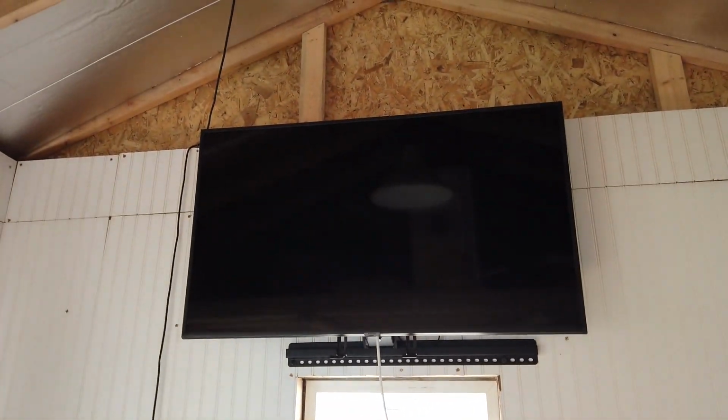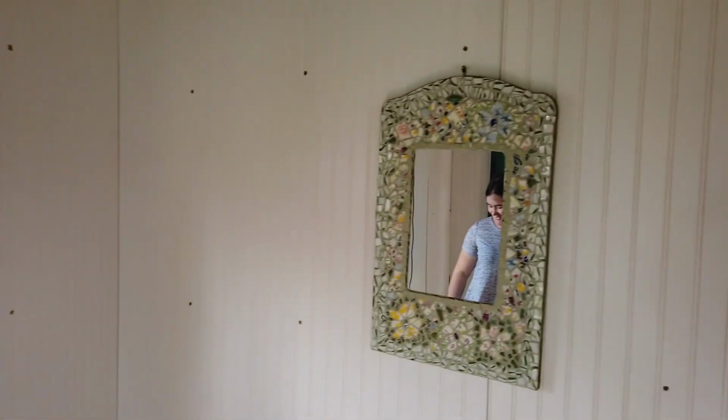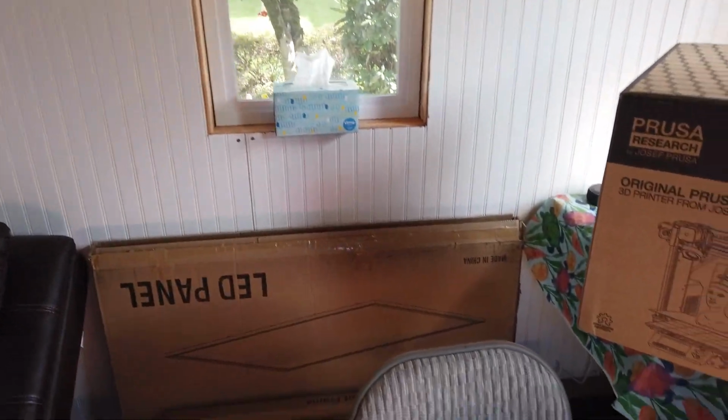What's up? So we're in the shed. Yeah, see the shed? So I think I showed you guys we got the TV up on the pool. You guys remember there's a big video about that thing. And then there's Morgan's in it, which is rare. Hello. But it's pretty cool in here. So not a lot has changed.